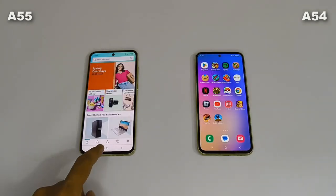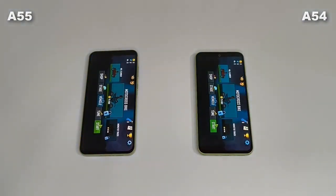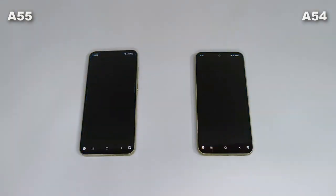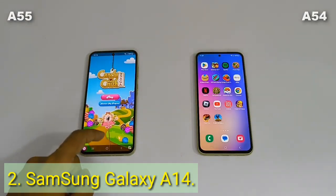Always be ready for an impromptu photo op or newly released video with a powerful battery that has your back. With a long-lasting, super-fast charging 5000 mAh battery, Galaxy A54 5G keeps you going. Number 2. Samsung Galaxy A14.